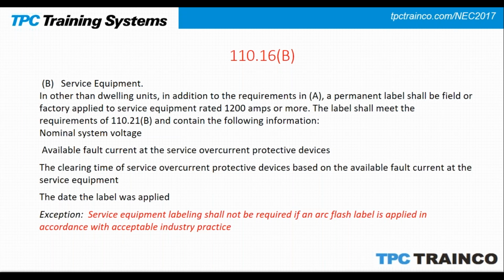Now you can see that there's an exception here, that if we have already installed on this equipment a label that is in accordance with, let's say, NFPA 70E, where we would have the incident energy listed, the voltage already listed, and the arc flash boundary listed, then this label is not required. But of course, there's a big difference between NFPA 70, which is our installation document, and 70E, the electrical standard for workplace safety, there's quite a difference there in labeling. So many times the label required by 70E is not put on at the time of installation. It's put on sometime after the installation has taken place.